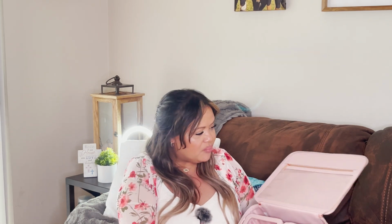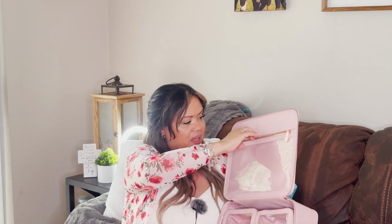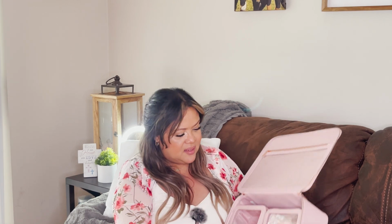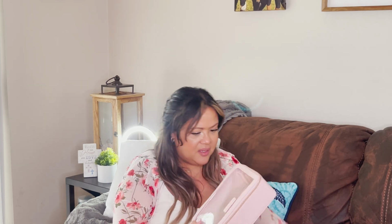But yeah, so the details here: it's got a zipper on the top, and it's got the clear, so you can put all your stuff, masks. It's not a very stretchy pocket here, but it does have the clear, so you could put maybe your makeup wipes or masks. And then of course it has all three beautiful makeup cubes, right? So I'll be putting the measurements right here on the side.